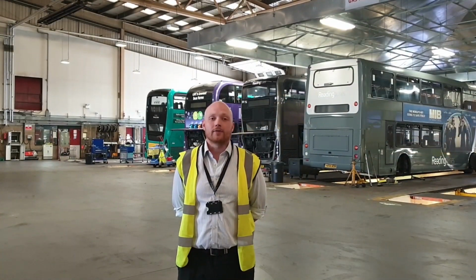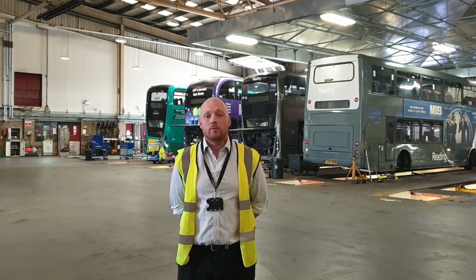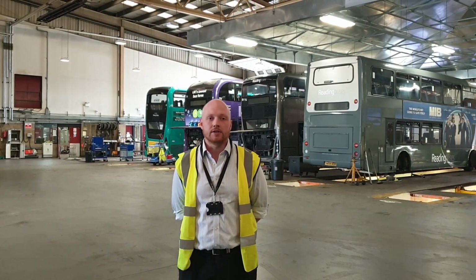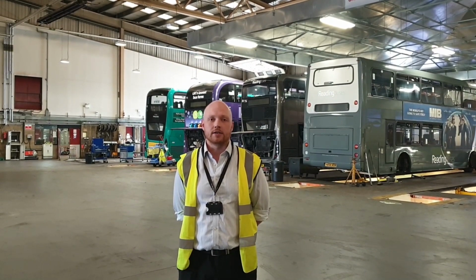So here at Reading we look after nearly 200 vehicles. We have 10 pits, 5 bays and 1 accident repair shop. We inspect our vehicles every 6 weeks, and we bring them in for any extra repair that we need to, any TLC. We maintain our vehicles to a very high standard, and all our engineers are IRTE accredited.